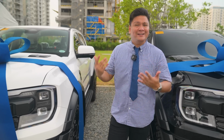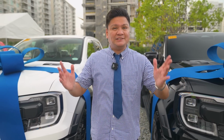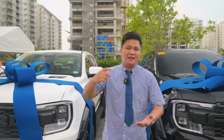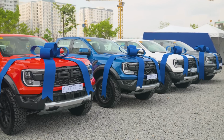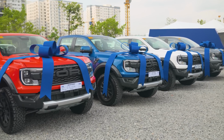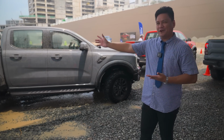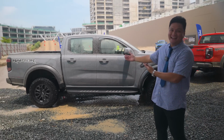All right, so we couldn't decide which of these Ranger Raptors we're gonna shoot, so we're gonna showcase all of them so that we can show you the colors that are available for this model. So you got Code Orange, you got Arctic White, you got Absolute Black, you've got Conquer Gray, and of course, Blue Lightning. So we're gonna take the advantage to describe the exterior of the Ford Ranger Raptor while it's in its natural form. Dirty as all outdoors.